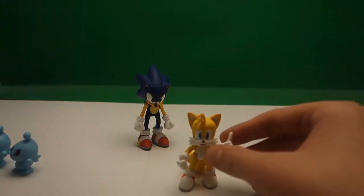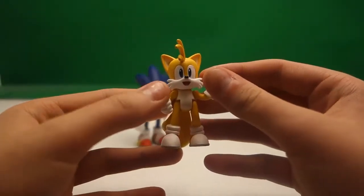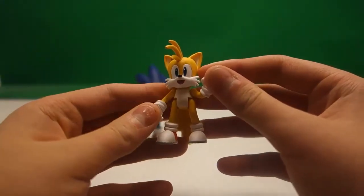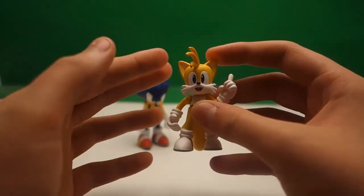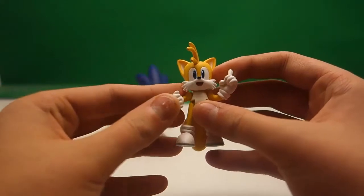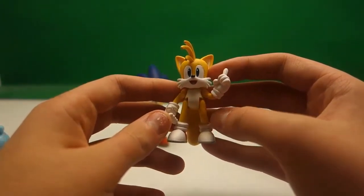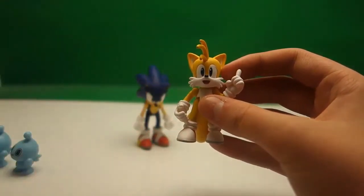Oh yeah, I forgot to mention, back to Tails. This figure is a duplicate, and he actually looks better than the comic pack one I have, because he didn't have that scrape that the comic pack one had, which was just a minor issue on mine. And yeah, if you haven't seen any of my videos, basically what I think about this figure in a nutshell is, it's not what I wanted, but I like it.